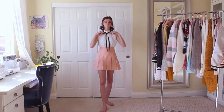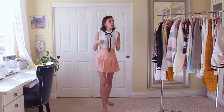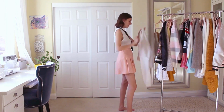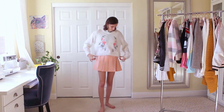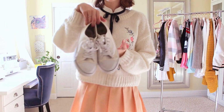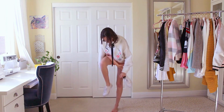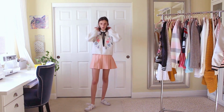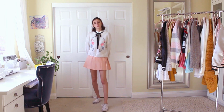So for the next outfit, I started off with this base with this shirt that has this really cute little bow collar on it, and I tucked that into this pleated skirt that I made a few months back. There's also a video on it if you would want to make it yourself. And then I took this sweater that I thrifted a few years back and layered it over that first shirt and pulled out the little bows that it has on this cute little collar. And then I wore the same sneakers from the last outfit because you can never go wrong with white sneakers.